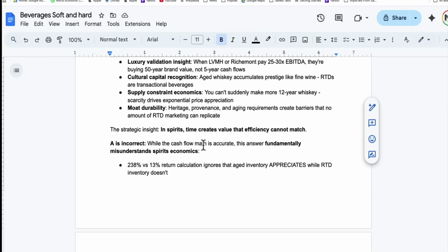An 18-year-old whiskey is not 1.5 times more expensive than a 12-year. It's almost 3 times more expensive. So the longer you wait, the price doesn't go up linearly, it goes up exponentially. And because it's rare, because it takes that much time, for a good brand, it trades at incredible multiples, right?